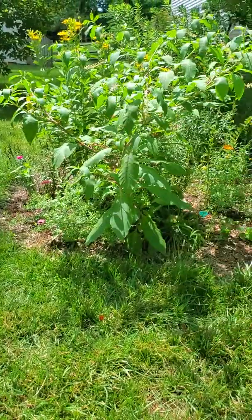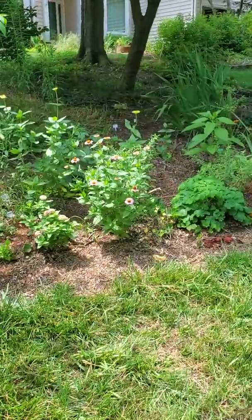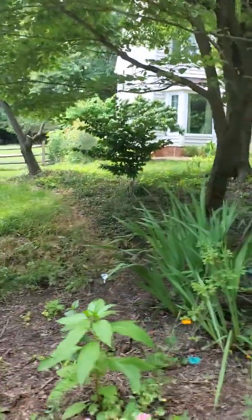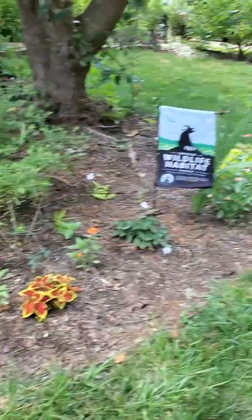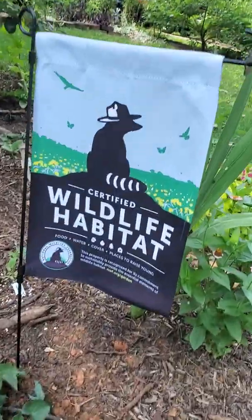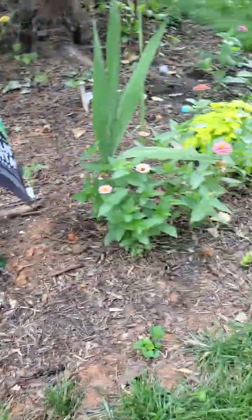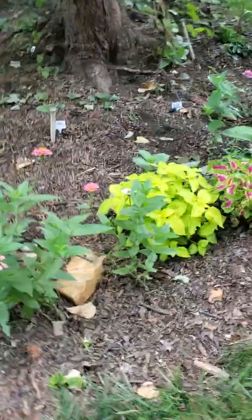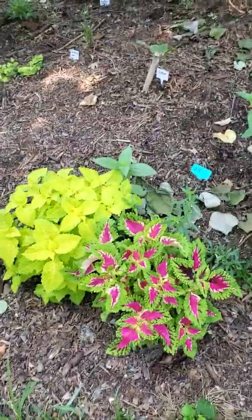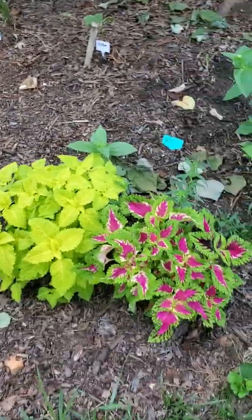This bed right starting there and up to about there is new this year. It used to be it was just that area up there and it came straight down here. Oh, look at that. Wow, how'd that happen? My certified wildlife habitat. We've got various and sundry annuals in here, zinnias, and sometimes the names just don't come to me.